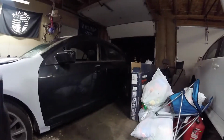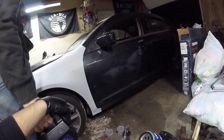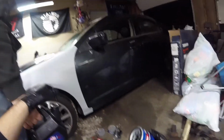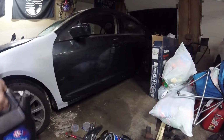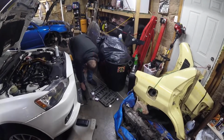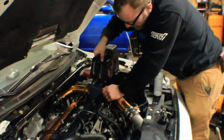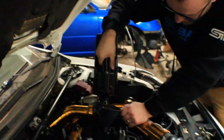Went from a nice Wix oil filter to this STP. Back it up so it's not on my pants. I can't find any. Oh, there we go. This is good enough, my guy. Did I put the drain plug in? Yeah, I think. Well, the drain plug's kind of important.